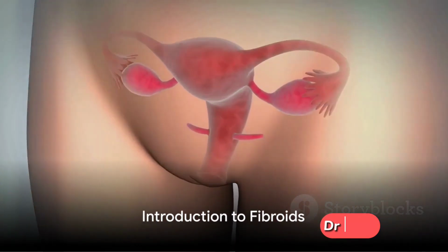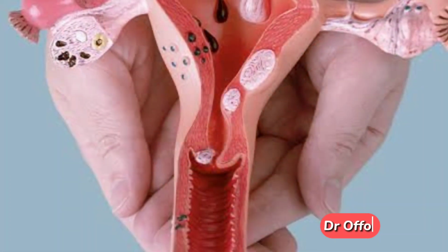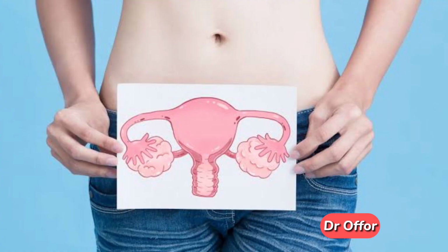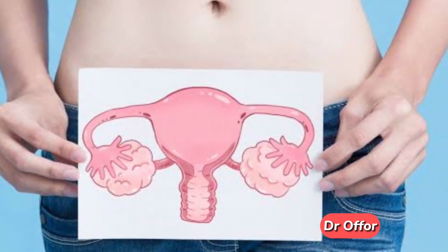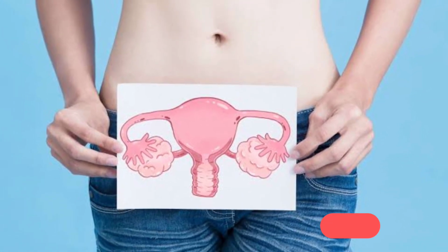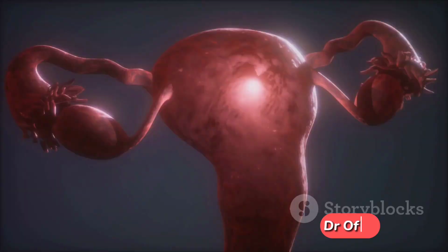Have you ever heard of fibroids? Well, if you haven't, you're about to learn something new today. Fibroids, also known as uterine myomas or leiomyomas, are non-cancerous growths that develop in or around the uterus. Imagine small, benign tumors growing where they shouldn't be.